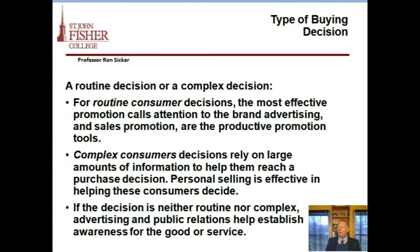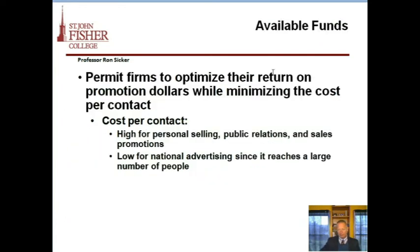But if it's a Budweiser, it's basically going to be using promotions like percentages off, or having a promotion with the Super Bowl or something like that, and that type of thing. Available funds, again, obviously social media is much, much cheaper. Same thing with YouTube and that type of thing. Broadcast media is very much more expensive, but again, all depending on what you're trying to do.